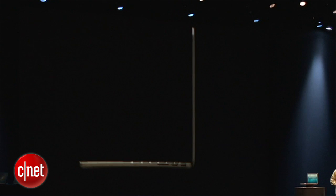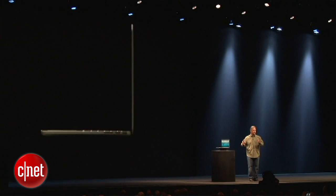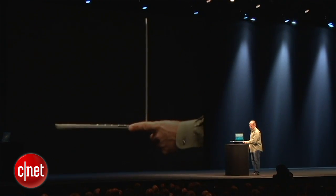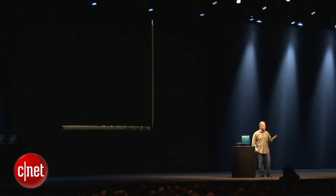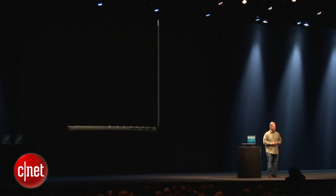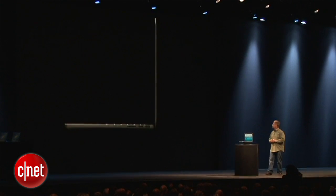Now, I know it's tough to see from the audience. The challenge is showing something so thin and light and small from so far away. But just to give you a little context, here's my finger next to it. Right? It's thinner than my finger. Even with it closed, it is, because that display is so radically thin. It is a true breakthrough in engineering. And there has never been a notebook this thin, this light, and this powerful for professional use. Let's bring it back around to the front.